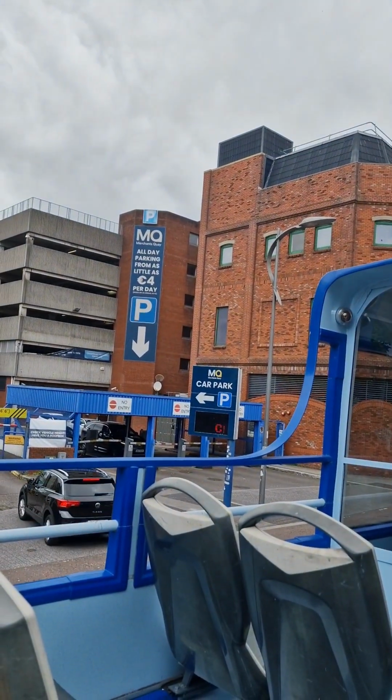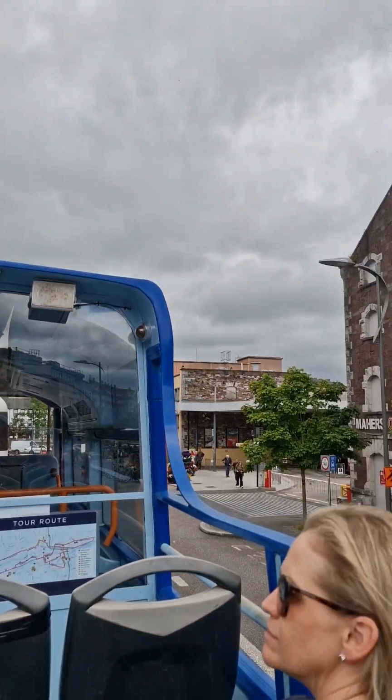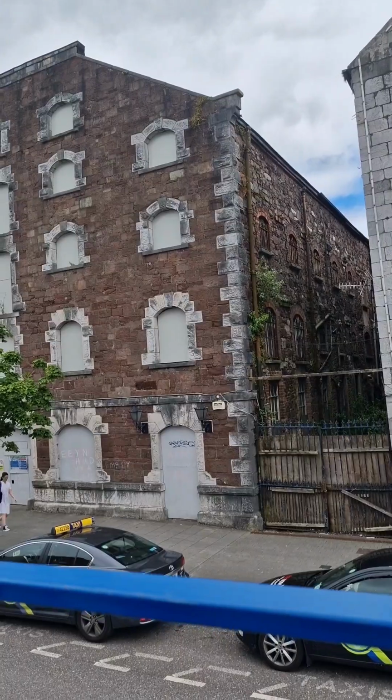I can see the parking area. Yeah. It's a big mall. It's got MQ mall.